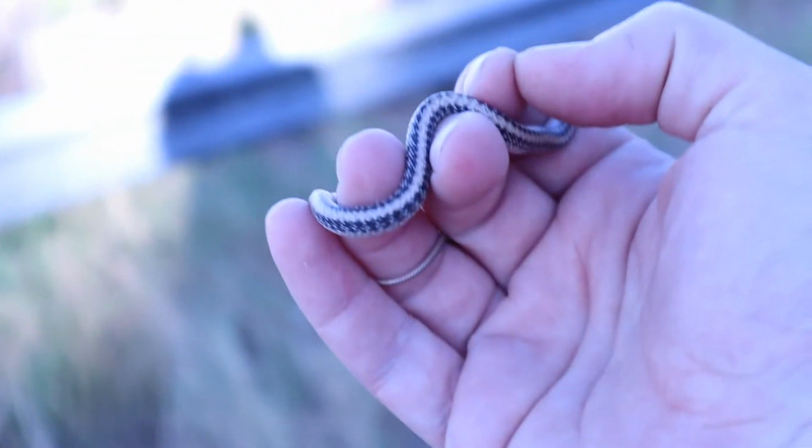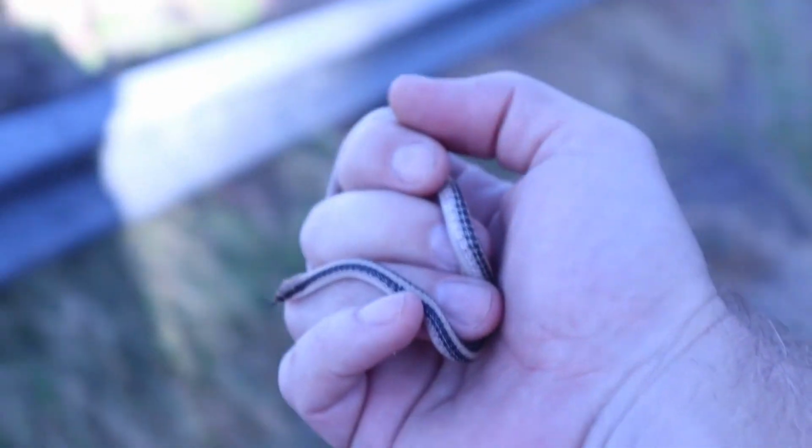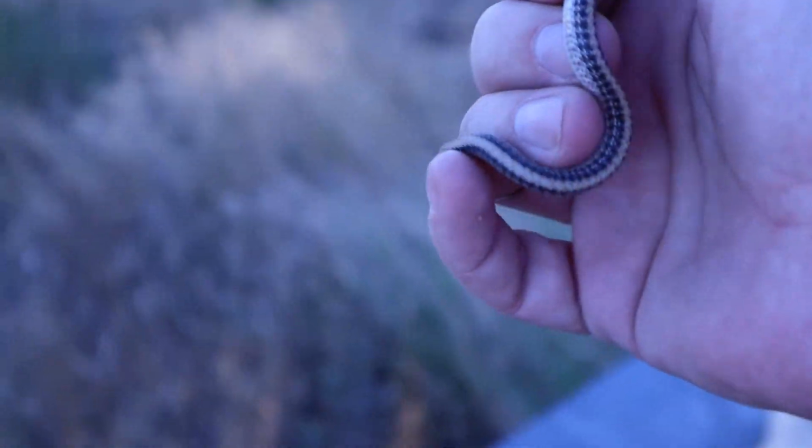I don't know what's going on with my camera. I think it's setting some kind of blue mode. I don't know. Everything seems blue, right? All right, we're gonna put him right here and send him on his way.